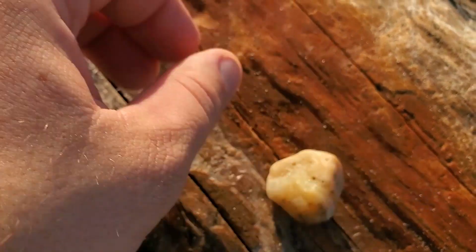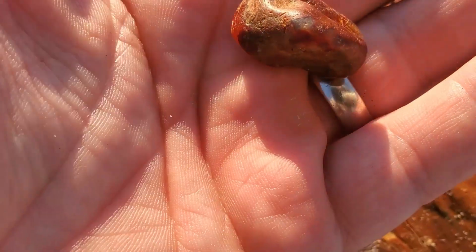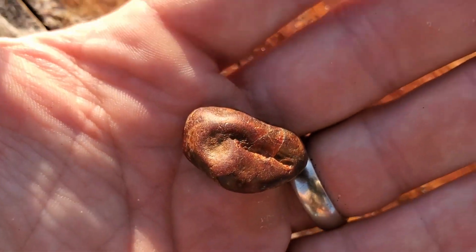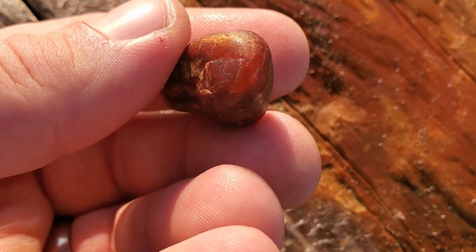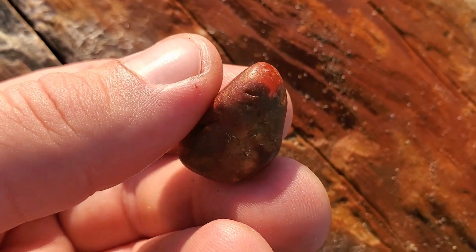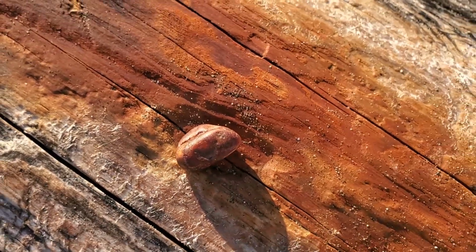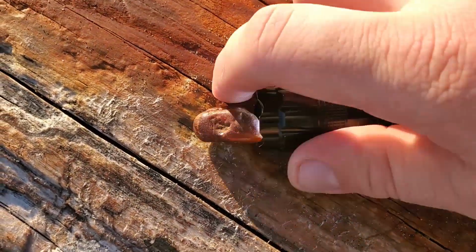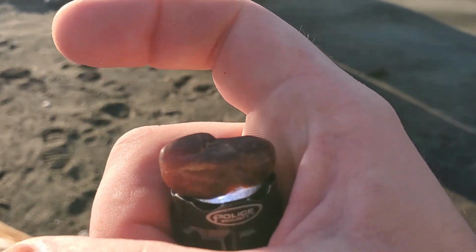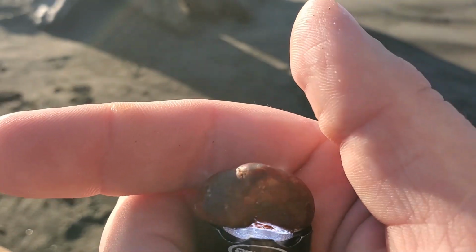But then this one, I picked this up thinking it was jasper, and I was just walking around with it for a second, rubbing off the sand, and then I look at it in the sun and I notice that extremely dark corner there. It's like the darkest red carnelian that I've ever found. Let's put some light behind it. Maybe that helps. I think it has to be darker for this to really come out. But yeah, it's extremely dark red.